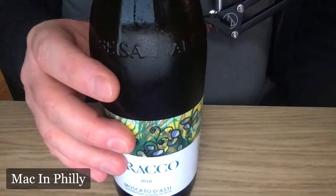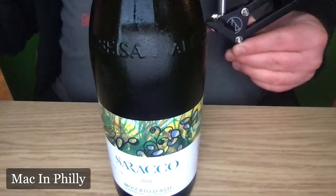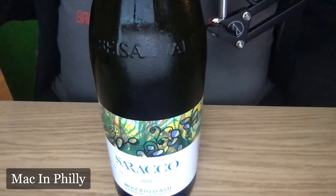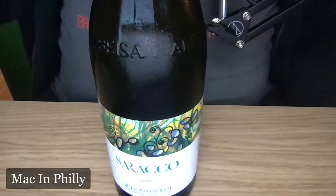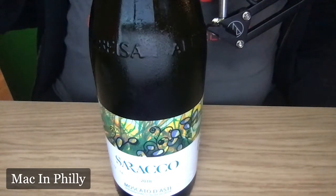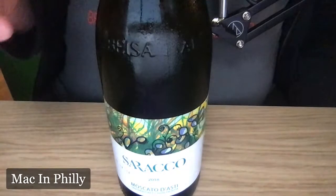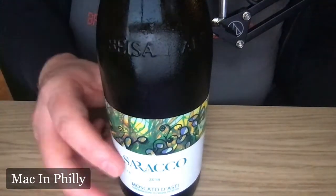Saracco has an interesting story behind it. They started out growing grapes for vermouth, and then moved over to another wine. Anyway, it's more of a bulk sort of thing. I think Moscato d'Asti, and the winemakers, when the third generation Paolo took over the winery, he wanted to get this Moscato d'Asti out to the public.